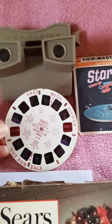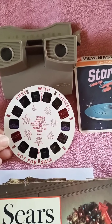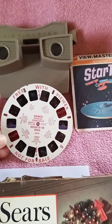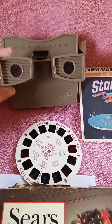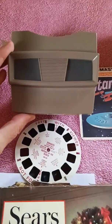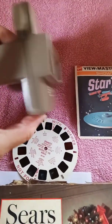And here is the basic Viewmaster viewer and the slide that would come with it, that was free with the viewer. And the slide would give you a preview of a certain slide that they were selling, so that if you liked what you saw, you would go out and buy that particular set. This Viewmaster is the basic model, and this one was made by Sears out of Oregon in the USA. It's from the 60s, and it still works just fine.